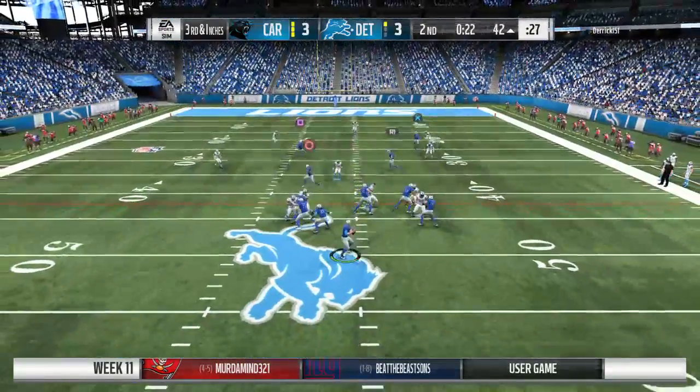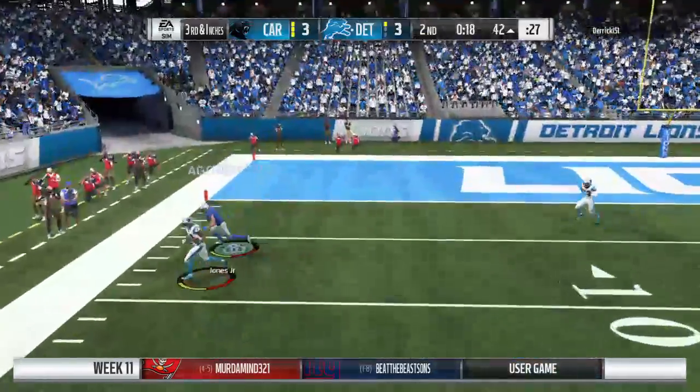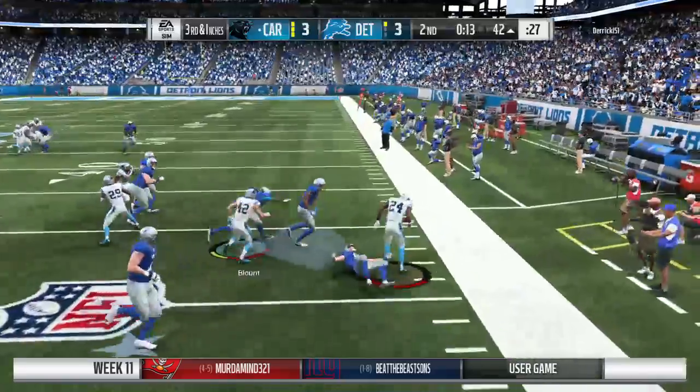To throw is Gabbert. He's going to rifle one deep left side. Looking for Jones, and it's intercepted. Picked off by James Bradbury. Oh, and now he bowls him over.